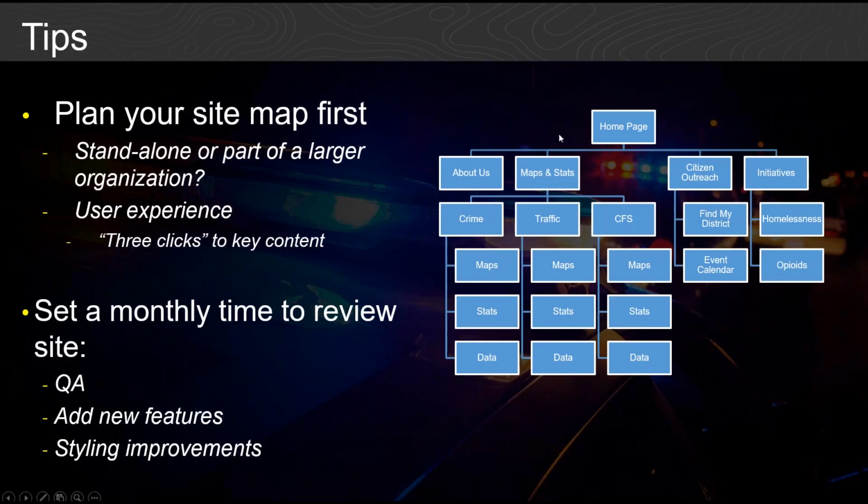So laying out a page hierarchy like you're seeing right here on the right-hand side, where I've got a home page for my site. I've got 4 pages off of that, an About Us, a Maps and Stats, a Citizen Outreach, and an Initiatives page. And each of those in turn have sub-pages where maybe I have different sub-pages for crime, traffic, and calls for service, and each one of them has their own sub-pages for maps, statistics, and data.